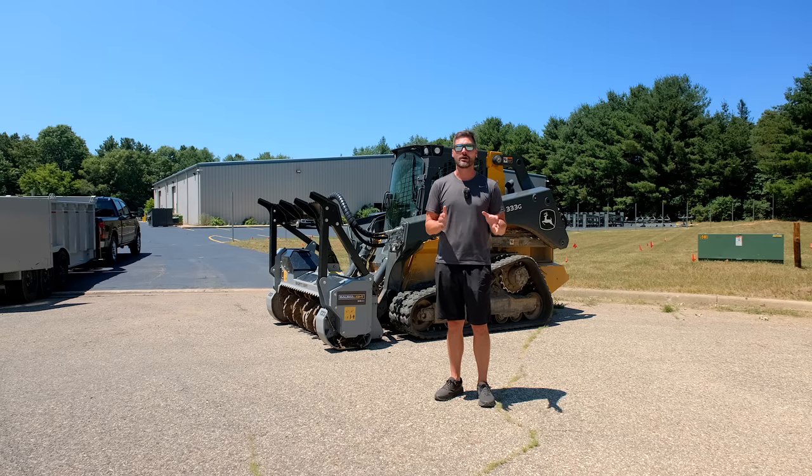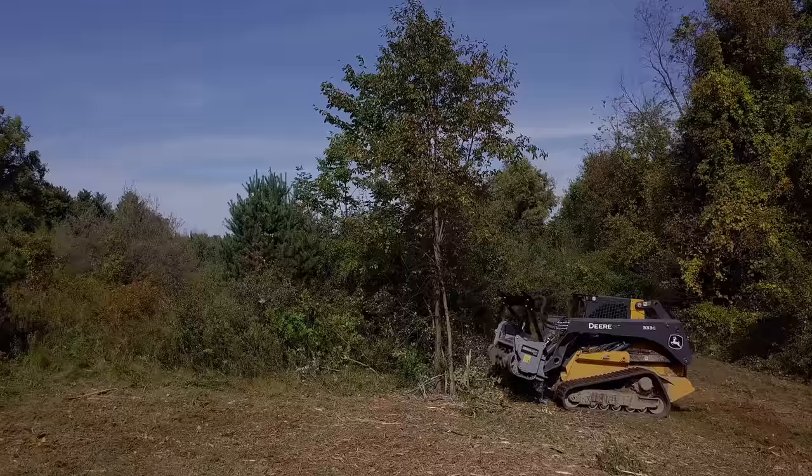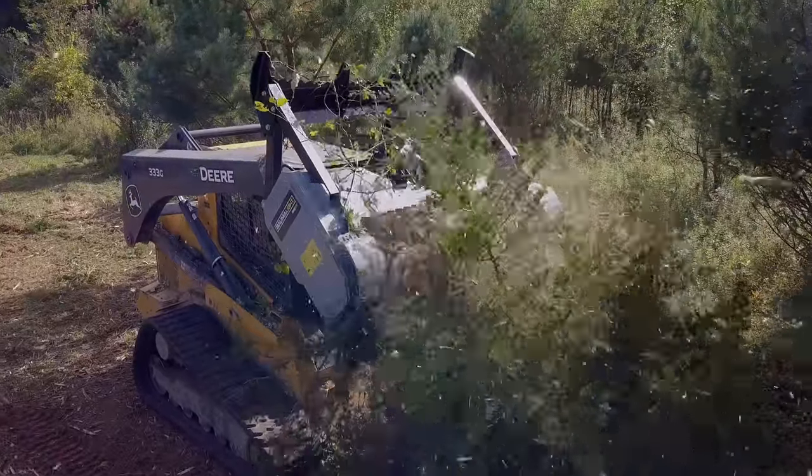So far, the day has not gone smoothly, but we're hoping to turn things around for you guys in this video. We've shown you guys these mulchers before. These things are absolutely incredible. They are amazing tools. You can get them for skid steers. You can get them for tractors too, for the three-point hitch.